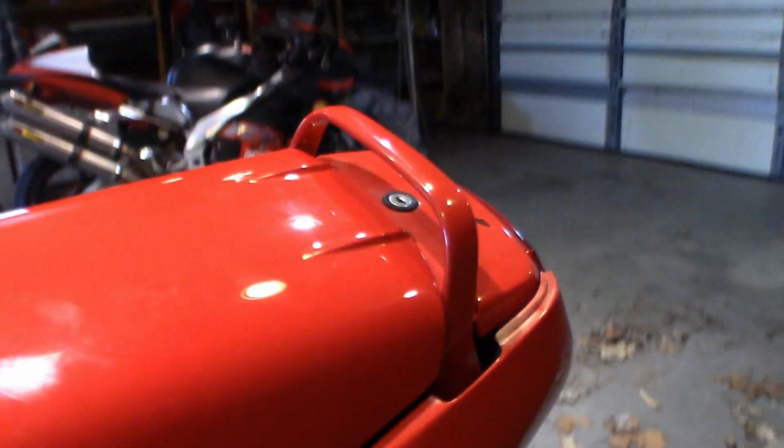Pull on your panels a little bit. This one here, key identifier. Look how it came off. Bike's been wrecked.